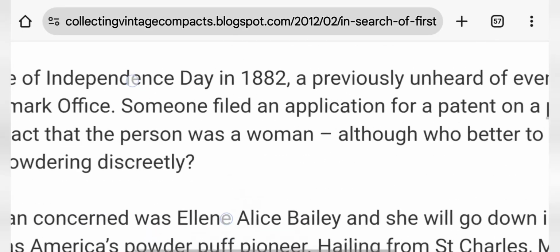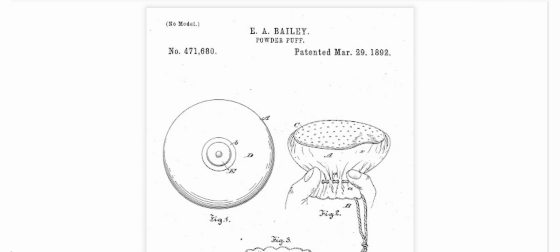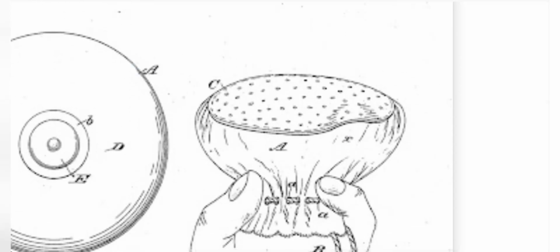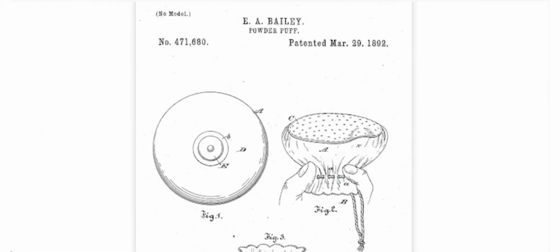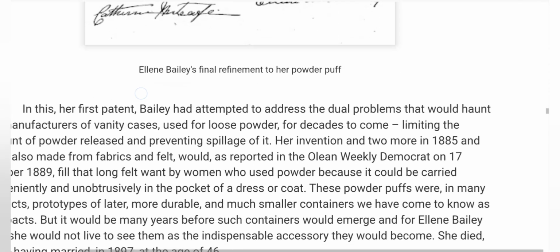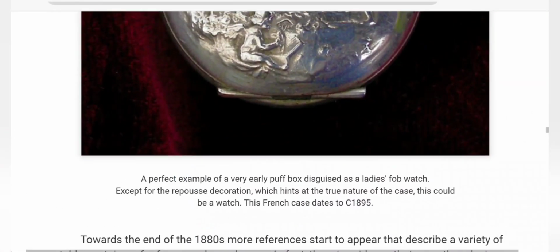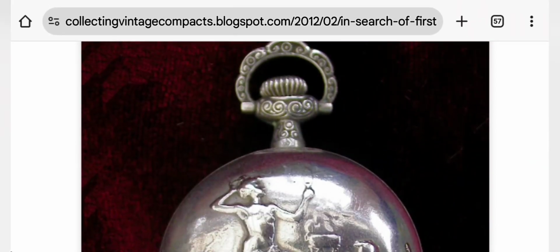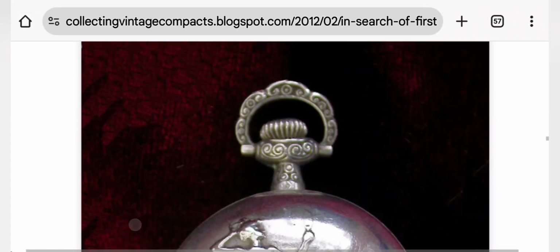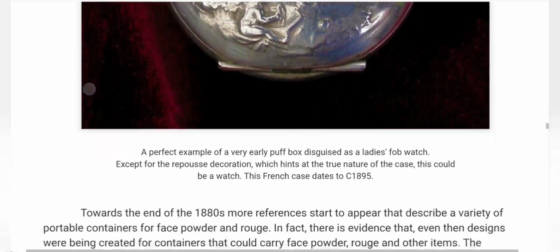All right, so 1882. Now, I've seen paintings with powder puffs in them. Here's another one. They had a bag with holes in the bottom that you pour your powder in, and it has a drawstring, and then you powder yourself with the bottom of the bag. That's quite interesting also. But in paintings, here's another powder puff. This one is dated 1895, a powder puff receptacle that was hiding the fact that it was a powder receptacle because it looks like a pocket watch case. Aha! So women were actually doing tomfoolery, if you know what I mean.